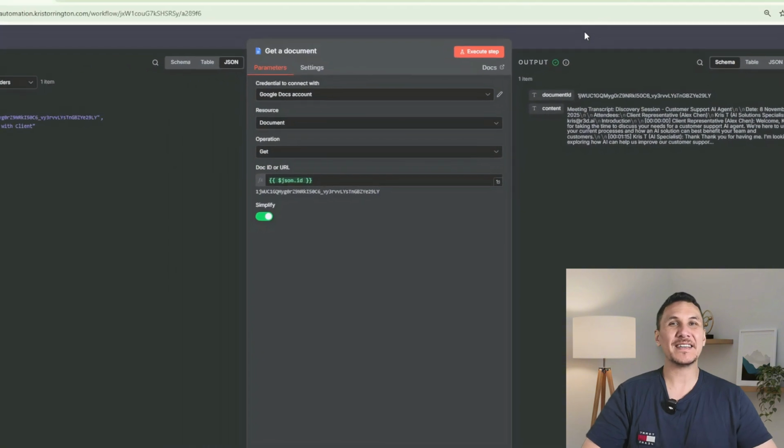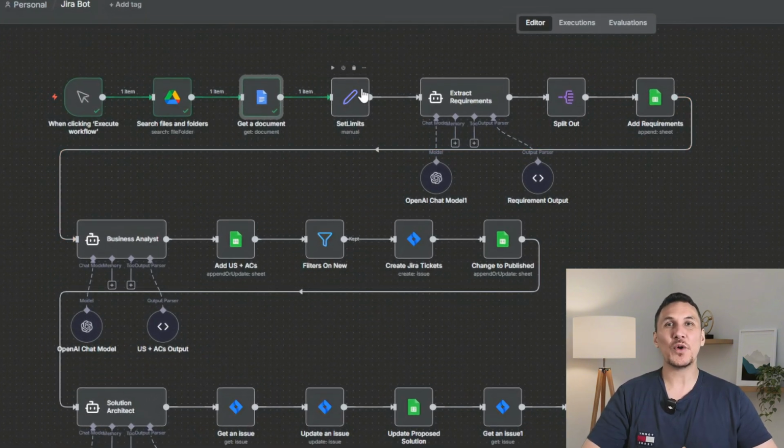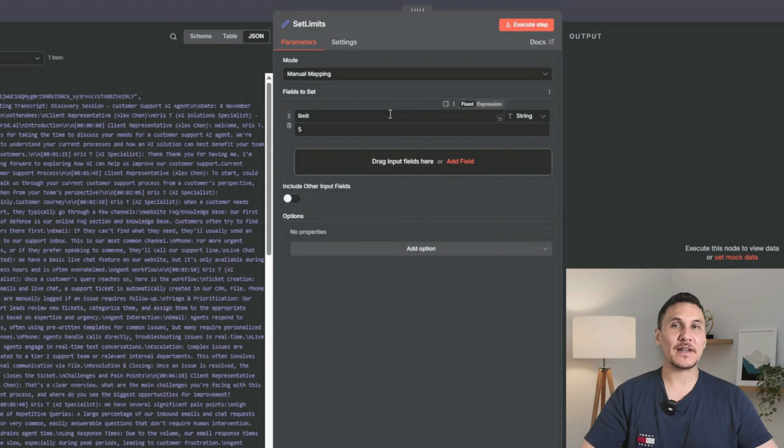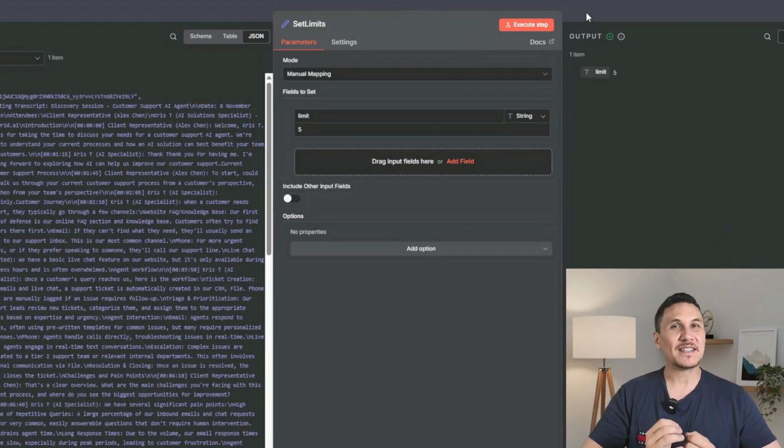Alright, so the next piece is the set node. And this is the one that gives you control over how many requirements the AI agent should extract. So when you drop in the set node, just create a new field called limit and set it to a number like 5. That tells the requirements agent to only return the top 5 requirements from the discovery meeting. You can set this higher or lower depending on how long your meeting notes are, but keeping it small at first makes everything easier to test.